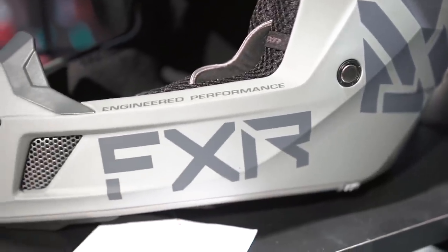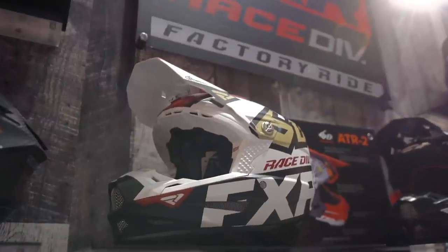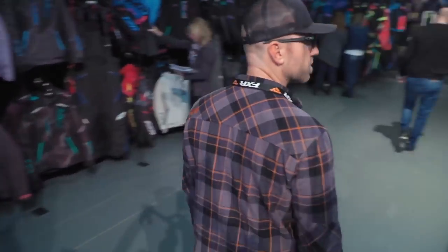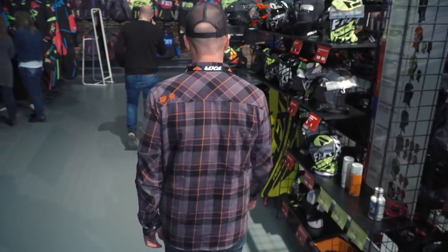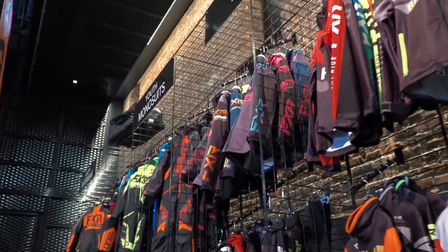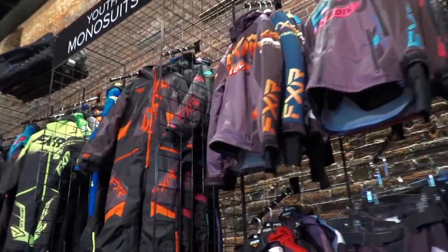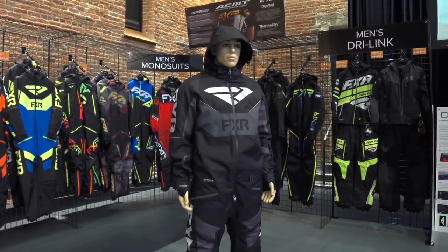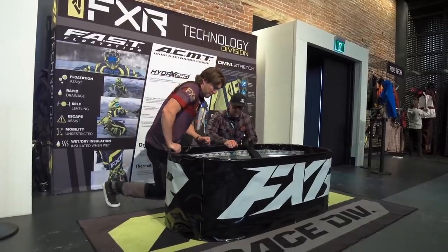So technology is huge for FXR. Everybody knows FXR for the colors and the styles and the graphics, but you don't realize how much technology goes into all of our pieces. A lot of our FXR technology has actually been developed in-house in terms of what are we doing that's specific for snowmobilers, or what works in cold weather versus in warm weather in the summertime to still stay breathable. Some of our key technology pieces, of course, fast flotation insulation.